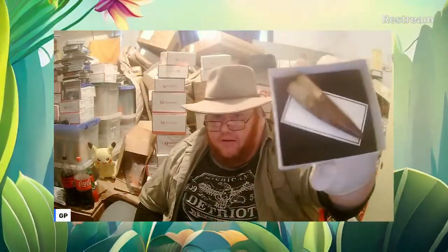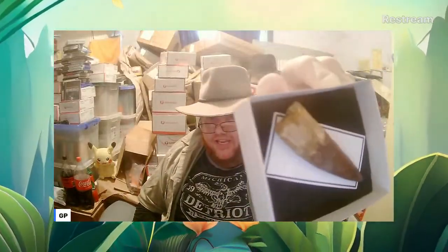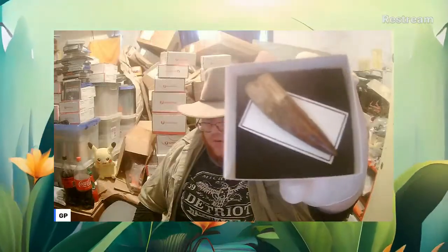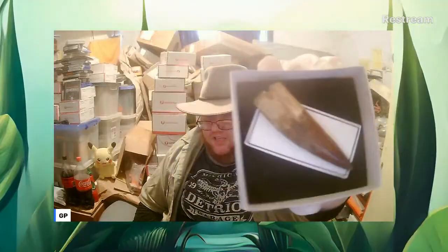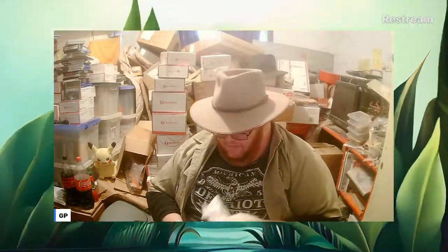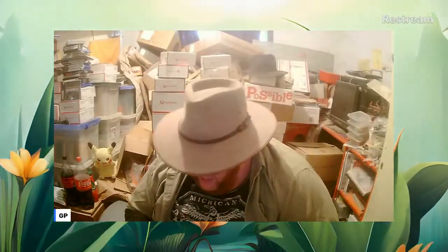Why are these teeth from a Spinosaurus being found in Morocco? It doesn't make sense to me. Huh? Oh, okay. My mum just said that Morocco is near Egypt. Okay, that makes sense then. So I couldn't make sense of that.